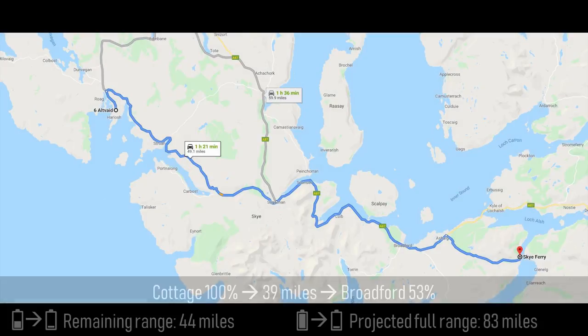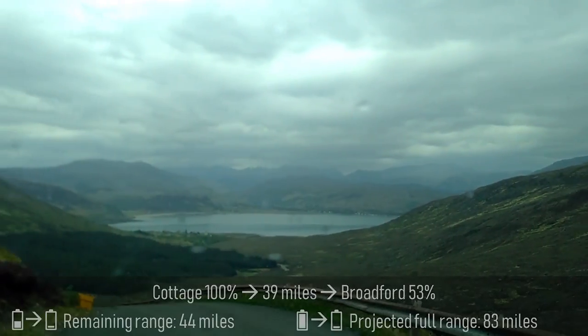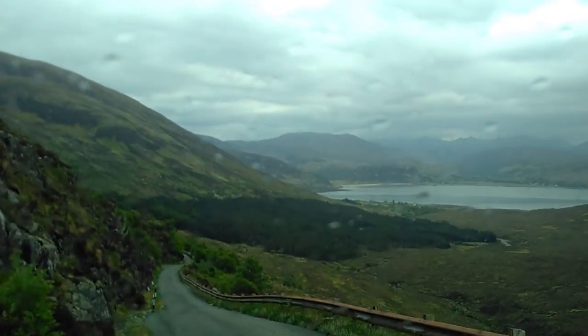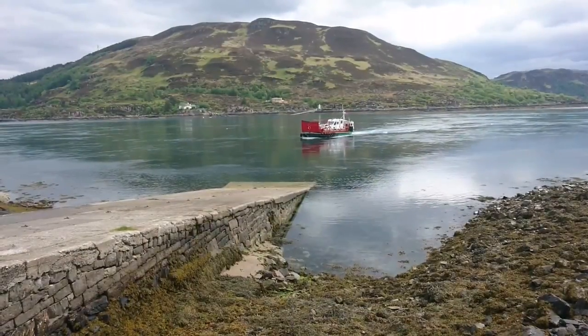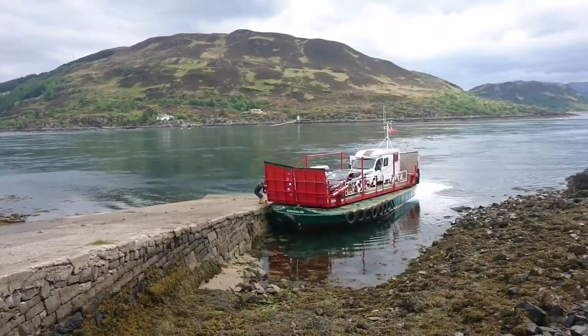After rapid charging at Broadford, we took a special detour down yet another beautiful winding single-track road to the east of the island to catch the Kylerhea to Glenelg ferry, which makes the crossing at the closest point between Skye and the mainland. This unique old ferry, the Glenachulish, is the last manually operated turntable ferry remaining in Scotland.